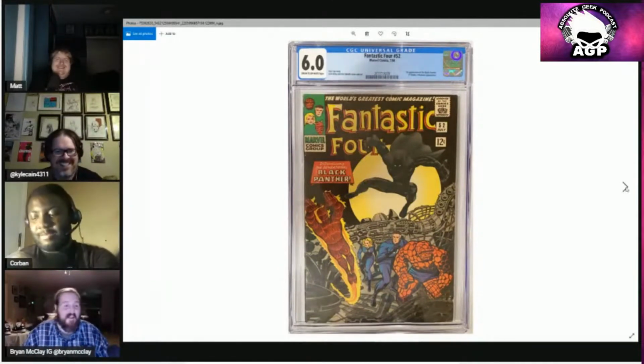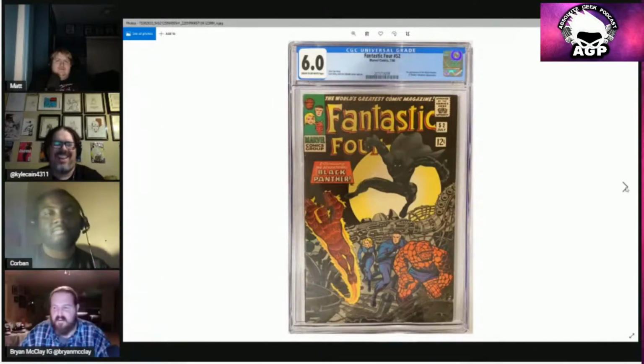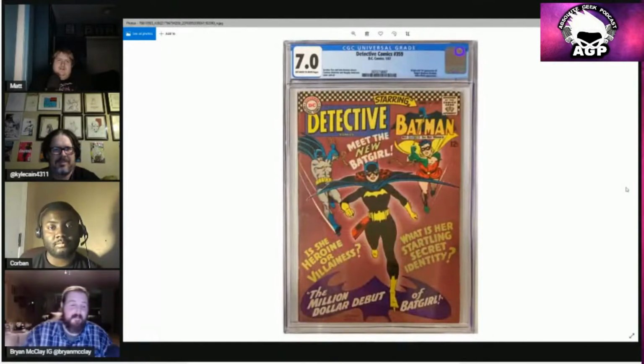Yeah, and CGC knows that's going to happen, so they put a little protective piece of plastic over it, so when you do pull them out, you don't mess up the plastic. Yeah, it's easy cleanup. It's just a beautiful book, and to own any one of these books, I'll keep saying it, just to own one, let alone in this high grade. Right. Fuck. That's unbelievable right there.